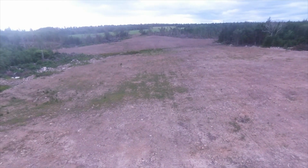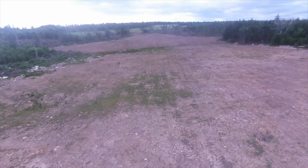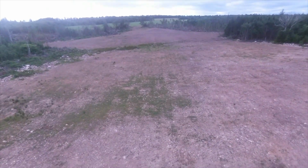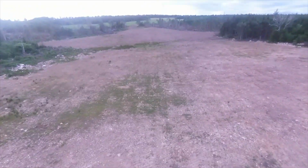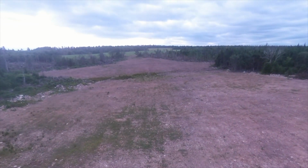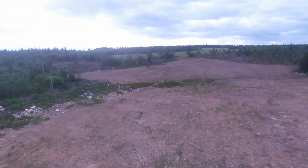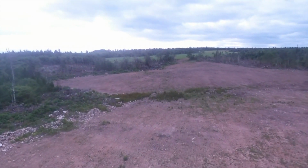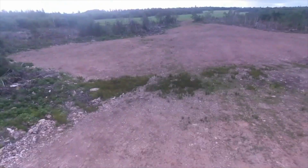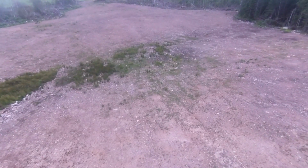Yeah, it's not coming that great. There's a few patches on it that isn't too bad. Like right there you can see. It's not the greatest. But I mean, there's something coming there. And if we go further over this way, there's kind of a low spot in the field and some weeds and stuff growing, I guess, but it's all rock. Right there you can see that.